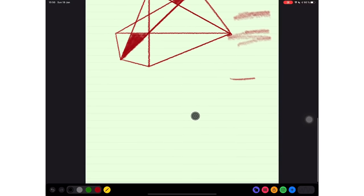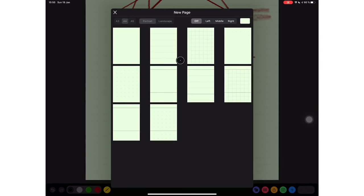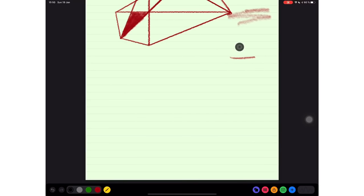Yeah, they'll probably figure it out first, because Zoom Notes have figured out everything. Which application do you think is going to implement this first?